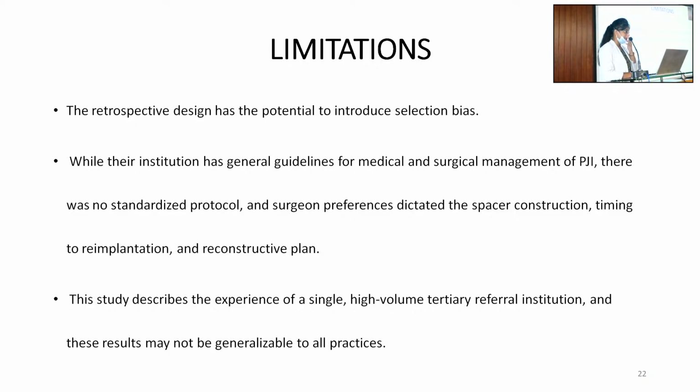Limitations of this study are that it is a retrospective study, so there is potential to introduce selection bias. While their institution has general guidelines for medical and surgical management of infection, there was no standardized protocol, and surgeon preferences dictated the spacer construction, timing to reimplantation, and reconstruction plan. And this study describes the experience of a single high-volume tertiary referral institution, and these results may not be generalized to all practices.